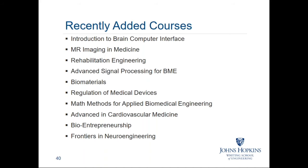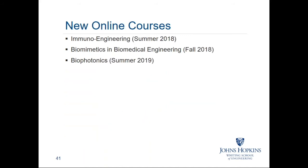Here are some examples of courses that are moving online from the next year. We are also planning some very exciting new online courses relevant to a modern biomedical engineer. A list is displayed here for you. All these new courses should be up and running in the next 2 or 3 semesters. Again, I strongly recommend you take a look at these course homepages, linked at ep.jhu.edu.